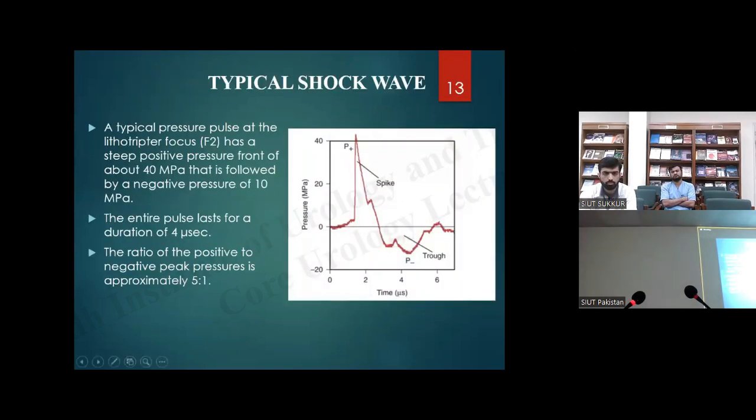Yes. You see, the shape of the curve is different for every energy source. For instance, this may not be a spiky sort of curve when you use electromagnetic, or electrohydraulic. But this is spiky whenever you use piezoceramic. So understanding the pressure wave and the configuration of the pressure wave is very important in understanding the physics behind it.